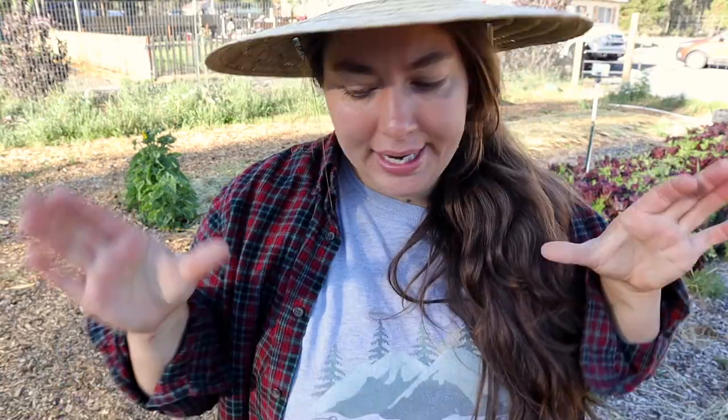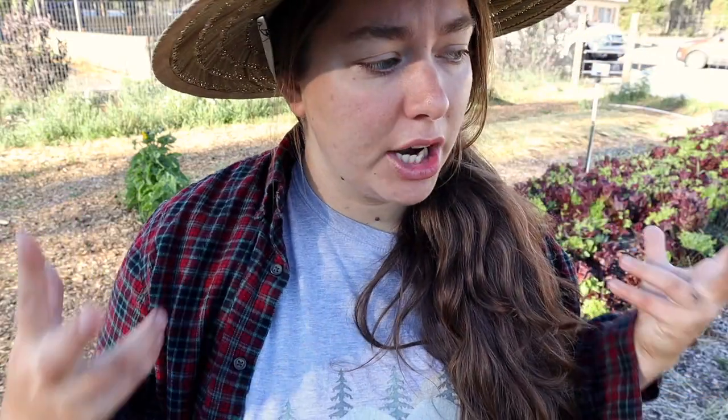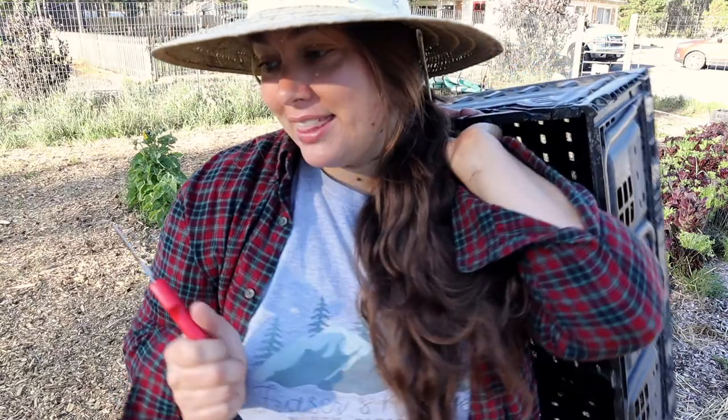We are a little farm located in Central Oregon. We are a zone 3 and we happen to have a frost risk all year round. I am standing in our market garden and I'm getting ready to harvest. So we got a lot of things to harvest.